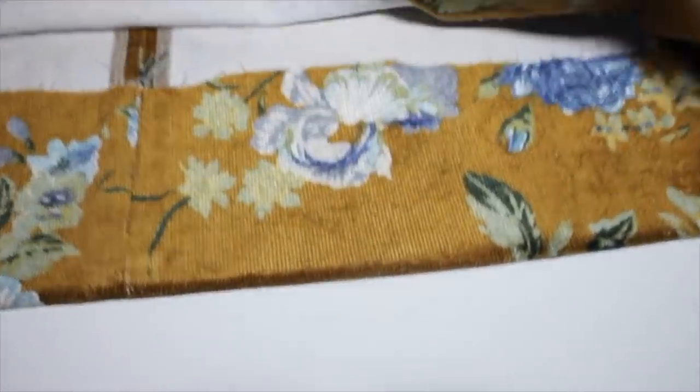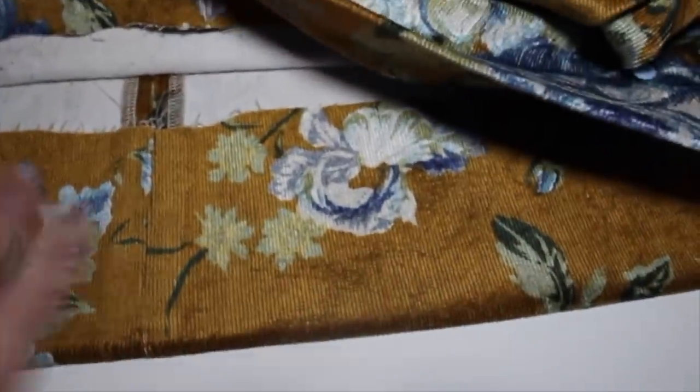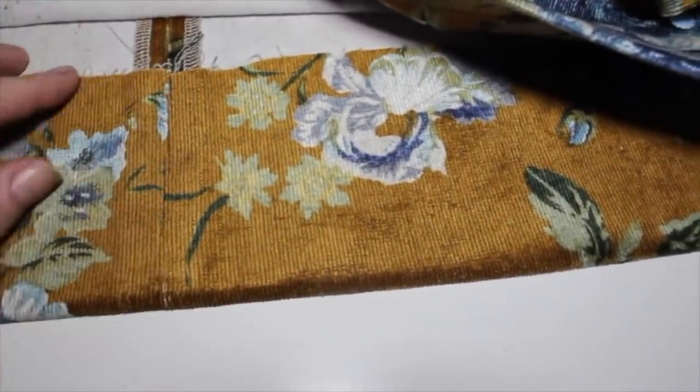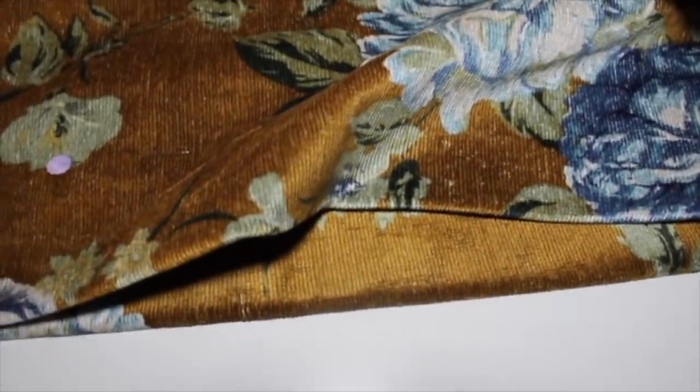So I've just pinned and tried on the skirt. It fits really, really well. I've just pressed the hem up by probably a good few inches there. So what I'm going to do is do the bias binding on the hem as well, and then hand stitch it so that you don't see it through from the front, and then try it on and show you.